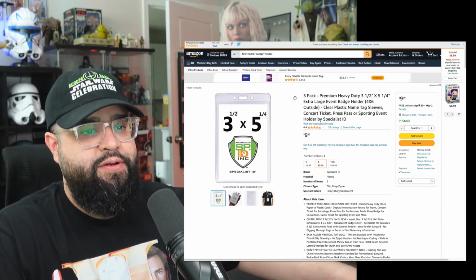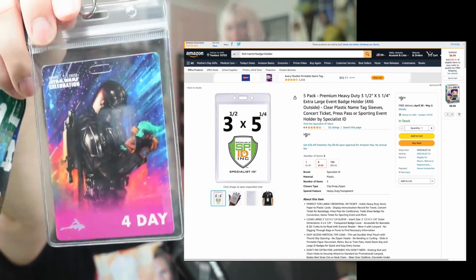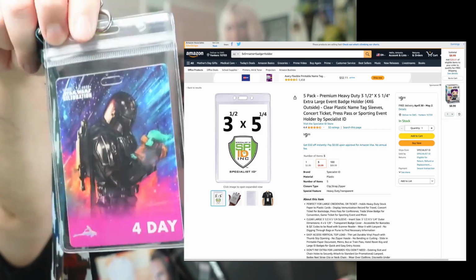So that was the first item, and this is the exact one that I have because I measured it. The measurements are exactly 3.25, 3.5 by 5.25. It fits perfect. It still has a little bit of room to breathe. It's not crammed in there.